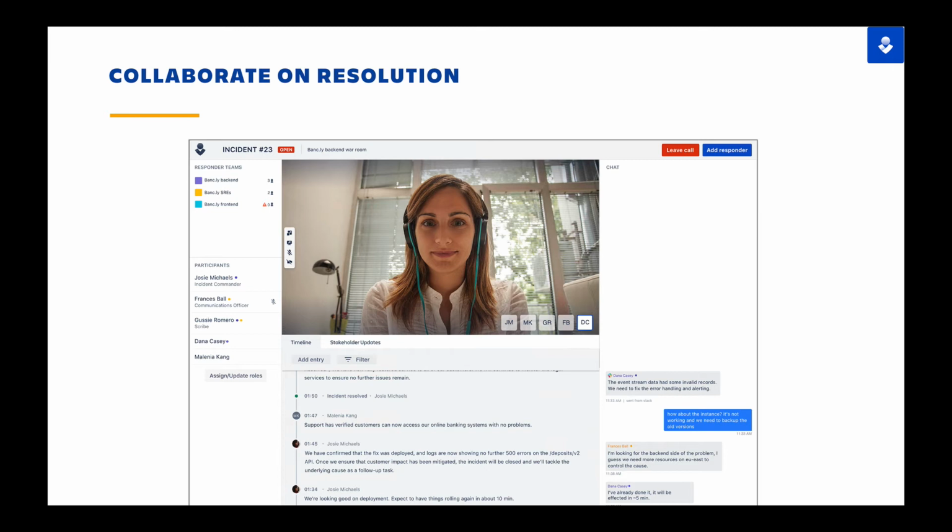But most importantly, everybody doesn't need to say, well, who needs to start the conference bridge? What link should we use? It's already defined in the alert that you get from Opsgenie, so people can start collaborating on an issue.